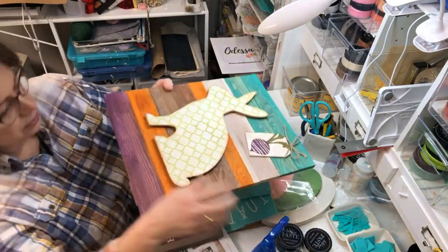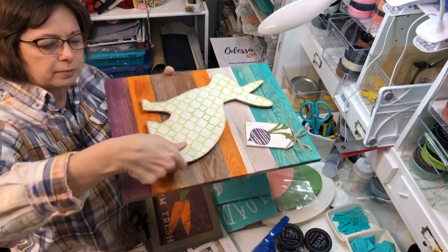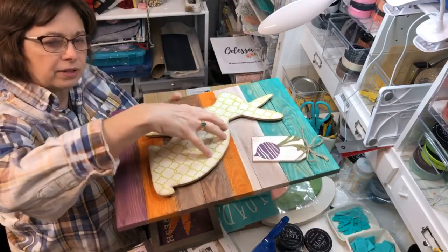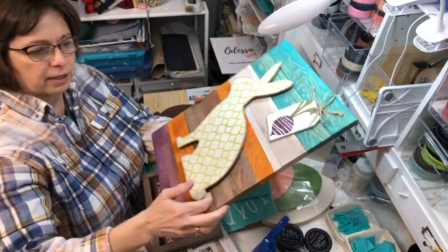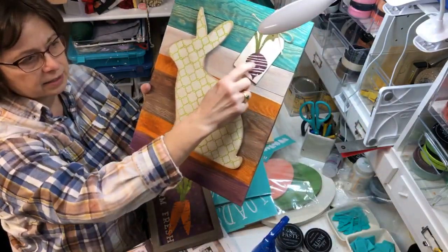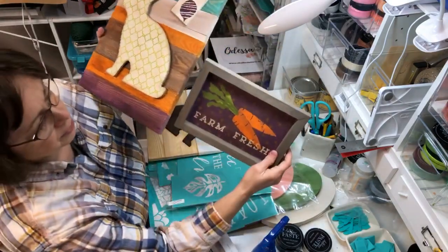And then I took these little strips that we happen to have in my scrap pile of wood and glued them to the back of the bunny, and then I glued that with E6000 to my board. So it just kind of pops them out a little bit. And then this is just a tag, and then I did the beet on this tag, and then I made this Farm Fresh carrot sign.